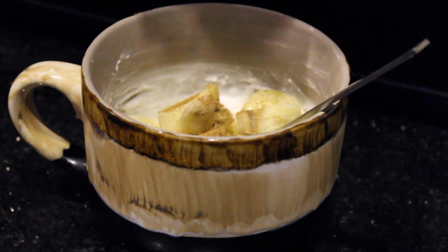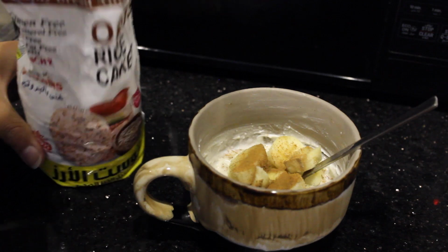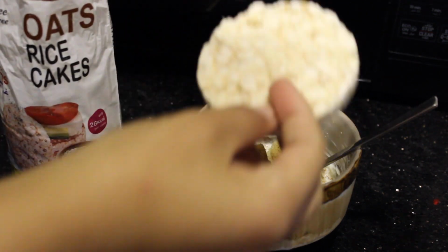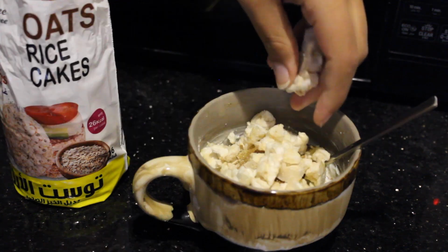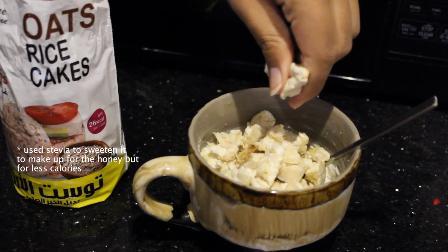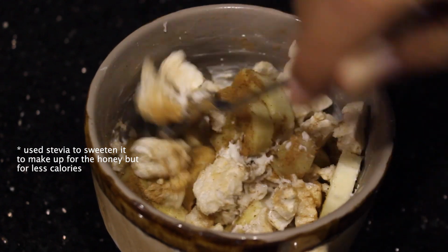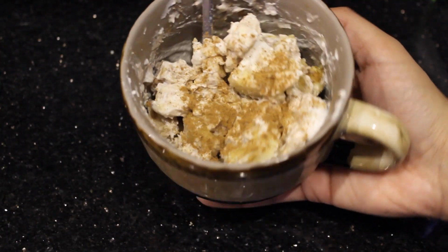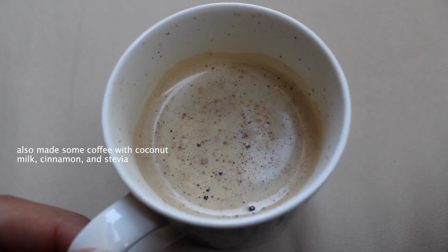And the plan was to add a teaspoon of honey, but because I wanted a little bit more volume, I switched that with one rice cake, which is about the same calories as one teaspoon of honey. So that's my pre-workout. I have some carbs, I have some protein, almost no fat. And so it's a quick digesting carb with just a little bit of protein to get me through my workout.